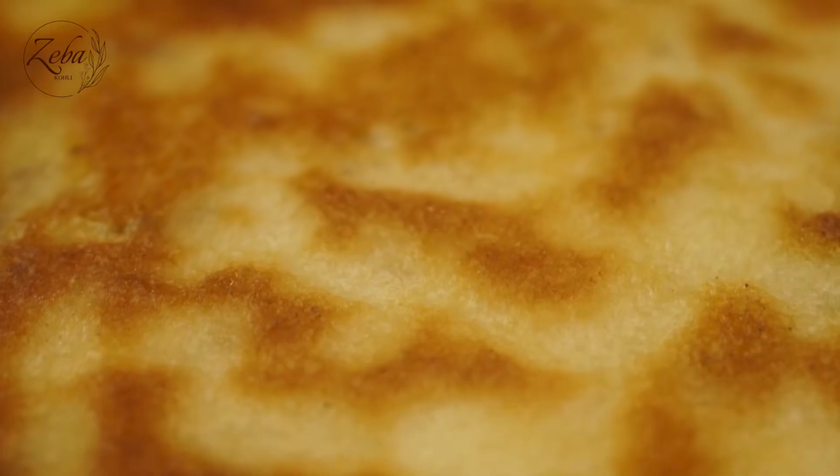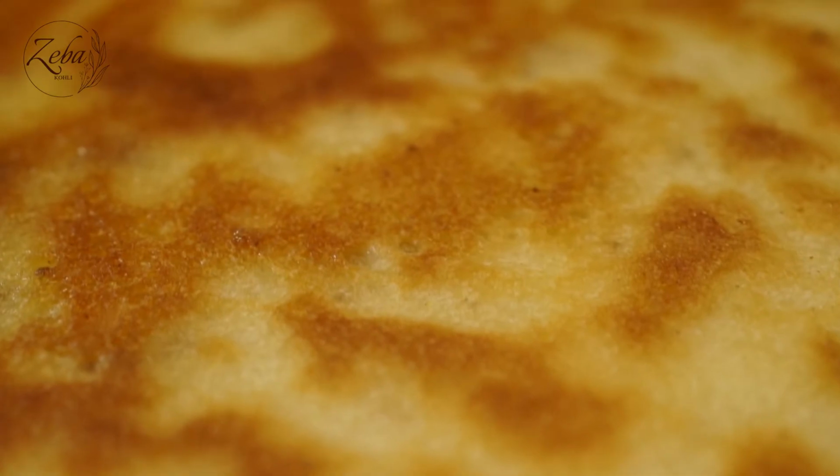So भाई pancakes तो ready है, but presentation is the key of creation. उतना ही सुंदर दिखना चाहिए जैसे कि खुशबू is delicious. So let's start plating it.